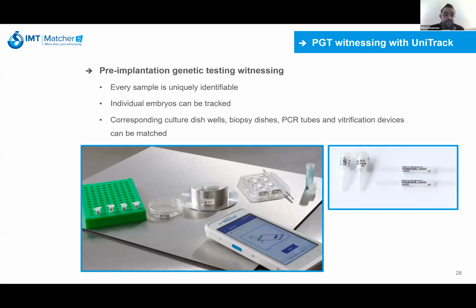Now, we mentioned PGT witnessing earlier on in this presentation. With fewer staff able to be in the laboratories now, witnessing PGT becomes even more difficult and risky without an electronic witnessing solution. So a recent development with Matcher was to introduce Matcher Unitrack, and that includes the witnessing of individual samples through the processing of biopsies for PGT. And that includes vitrification of uniquely identifiable embryos.